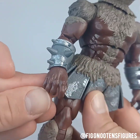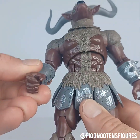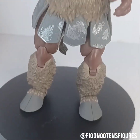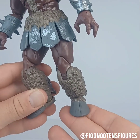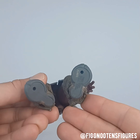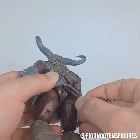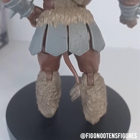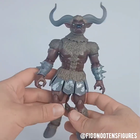Moving down to the hands, we've already taken a look at them a little bit when we looked at the accessories. But you can see he's got some nails going on. He's got the tree trunk legs going on. Some more fur down here at the calves, followed by the hooves. A nice line to separate those hooves. There's the bottom of the feet. In the back, we do get a tail here on this figure. And it looks like it's on some kind of a ball joint, so you do get a little bit of articulation. It's not extremely big or anything, but a really cool looking figure.